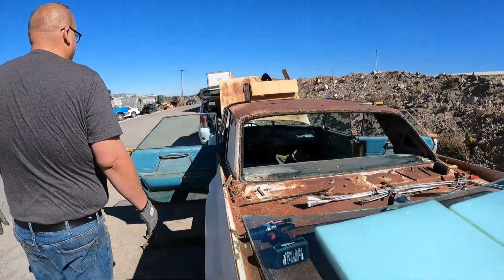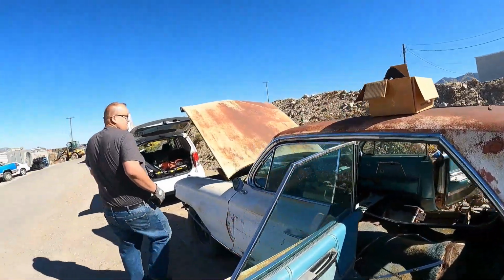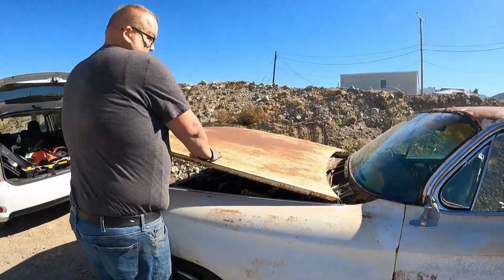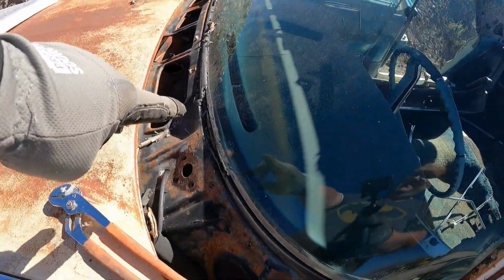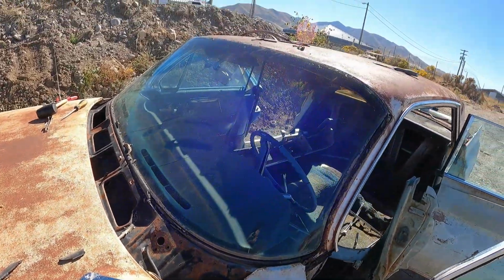Okay, now we're gonna do the same thing on the front. Did you want to show him the trunk or the inside? Yeah, we'll do it. Okay. All right, the windshield's about to come out. I got all the seals cut. We're gonna leave this bottom seal, just hoping that when we flip it up, it comes right out of there, but it's ready to go.